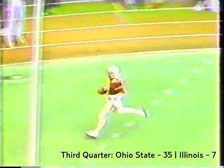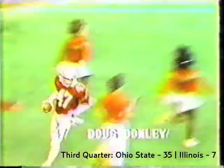Wilson, 20 of 32 for 277. Sleaster to pass. It is caught by Gary Williams. He's at the 30. He's at the 26. Sleaster to pass. Throws under pressure. Caught! Touchdown, Doug Donley. To Donley, and down goes Sleaster. Boy, did he go down. What a beautiful throw on the run, under heat, great pressure, and Donley once again beat the free safety.